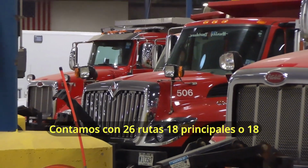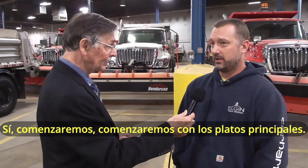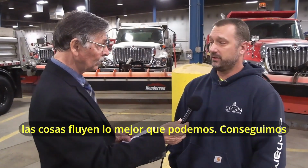You must have a lot of trucks. How many snow routes are you guys looking at? We have 26 routes, 18 residential routes, and 6 mains. All right, so they keep you working, don't they? Yeah, we start with the mains right off the bat, and we'll have trucks going, and at the same time we'll have trucks in residential routes to try and keep things flowing as best we can.